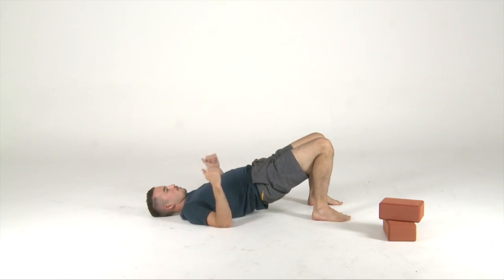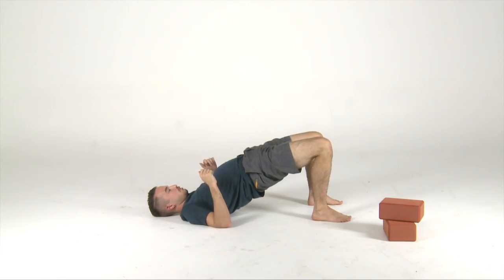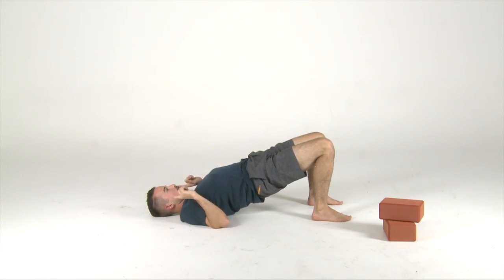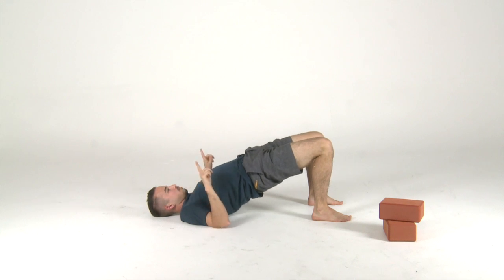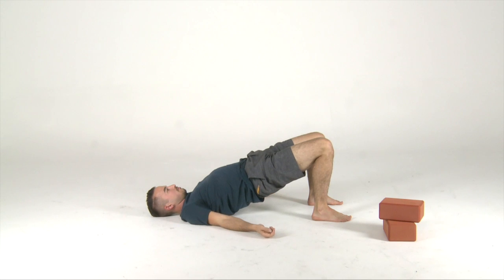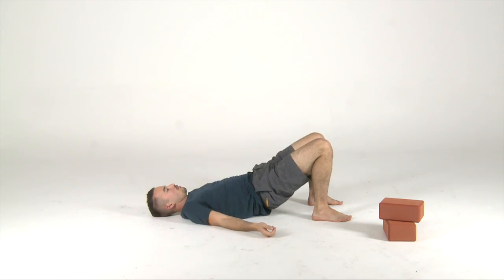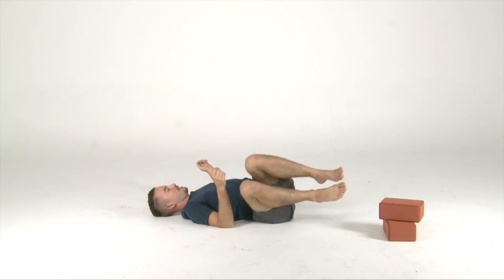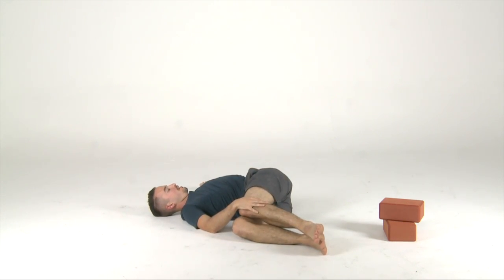When you come back to both legs, you'll feel like you can push much more strongly. Send your thighs forward, send your chest back towards the wall behind you, lifting your hips up, thighs forward, chest towards the wall behind you. Slowly come down and finish a pose like that by taking your knees to one side.